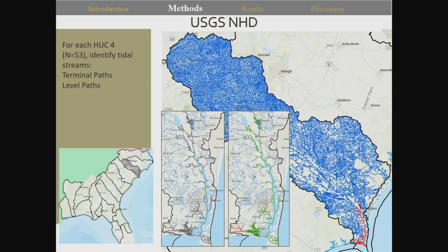Here's the national hydrography data, and these are really complicated again, so we had to identify all of the tidal streams. And in doing so, we came up with two approaches for modeling tidally influenced streams. Those are the terminal paths and the level paths. If you've ever looked at all of the hundreds of attributes on national hydrography data, think of those as unique identifiers. A terminal path is a larger river system, and the level paths are the smaller creeks. So we wanted to analyze sediment delivery to the larger systems as well as the little creeks.